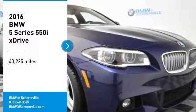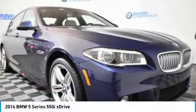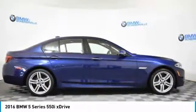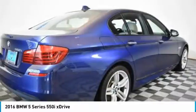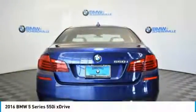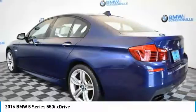Stop by and take a look at the 2016 BMW 5 Series. The 5 Series incorporates bold styling cues that departed from BMW's traditional styling language. If you are looking for excitement and boldness, the 5 is for you.